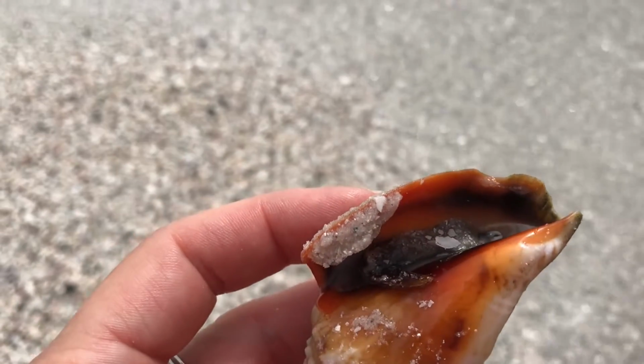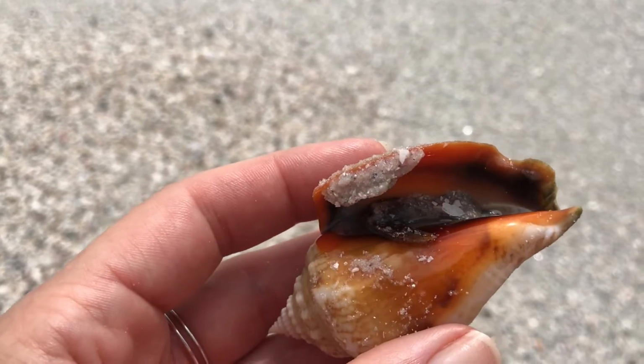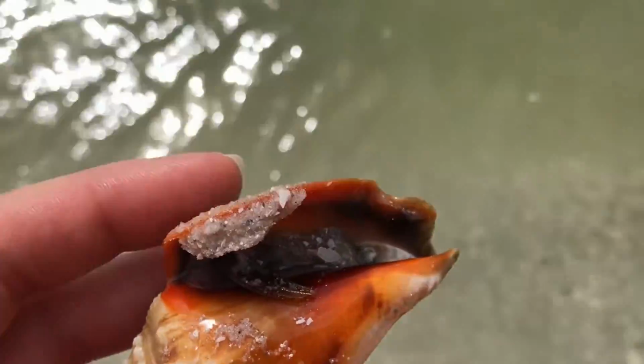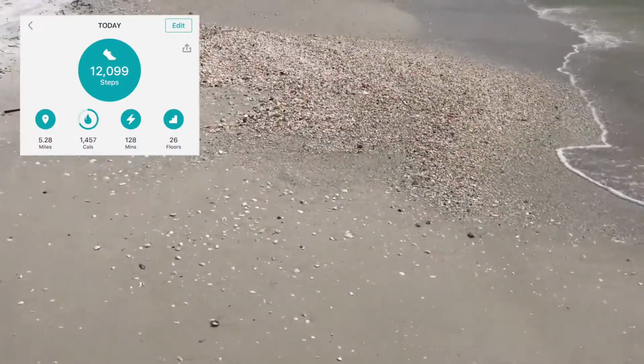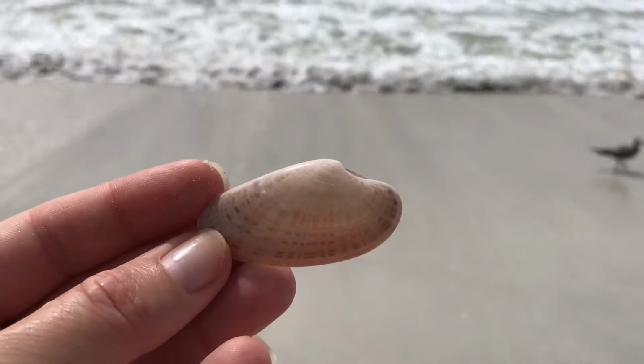All right, this is a knobless Florida fighting conch with a little critter in there, and I was kind of hoping he'd come out and say hi. So he's either tired or sleepy, or unfriendly, hard to say, but make sure that he makes it back safely into the water. All right, at this point, we're at the 5.28 mile marker, and I think things are picking up.